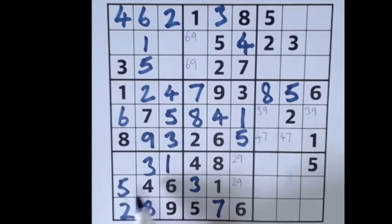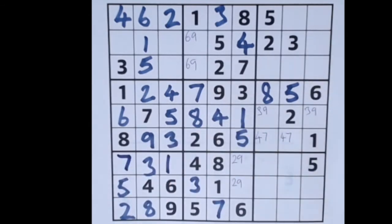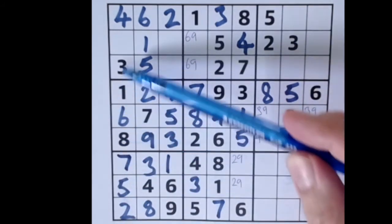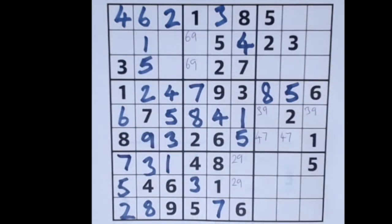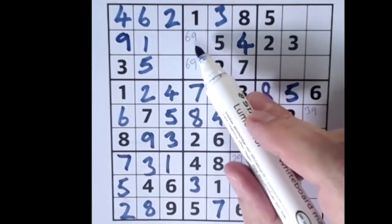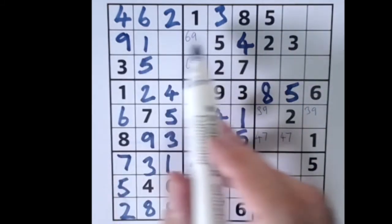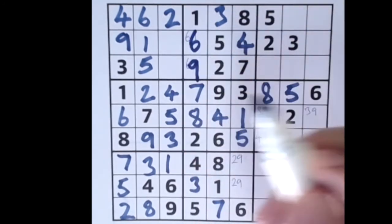1, 2, 3, 4, 5, 6, 7 is missing, so 7 goes here, like so. And now in this column here, there's only 1 missing number, so we must be able to find it. 1, 2, 3, 4, 5, 6, 7, 8, 9 is the missing number. And that helps us because over here, we already had a pair of candidates, 6 and 9, and we know now that it can't possibly be 9 because 9 is in this row. So 9 must be here, and this is going to have to be 6.